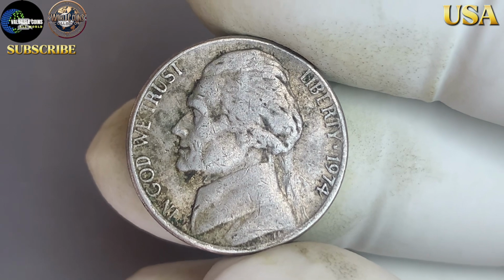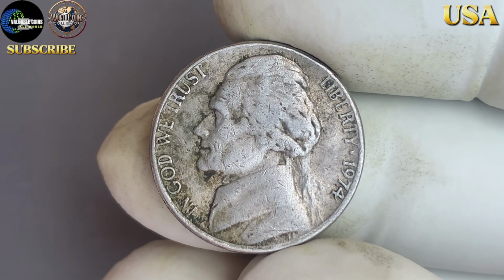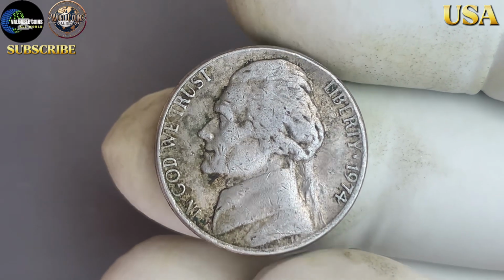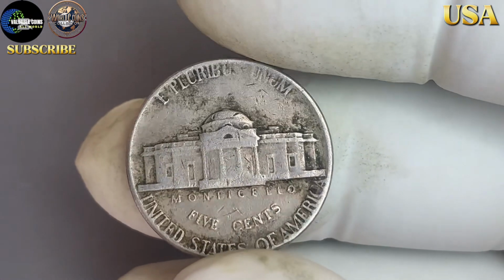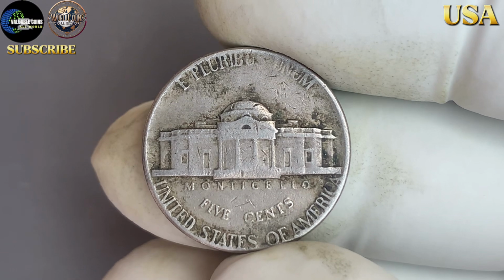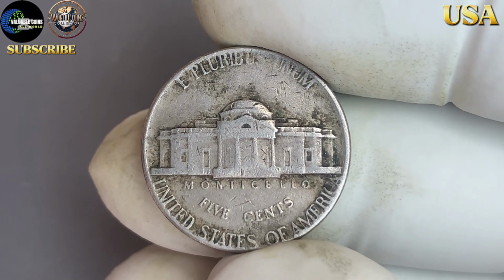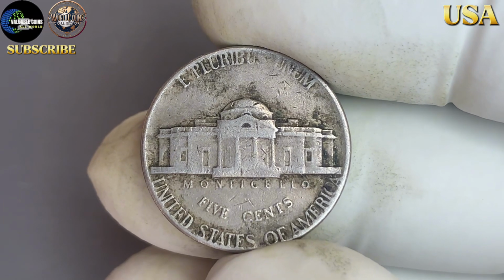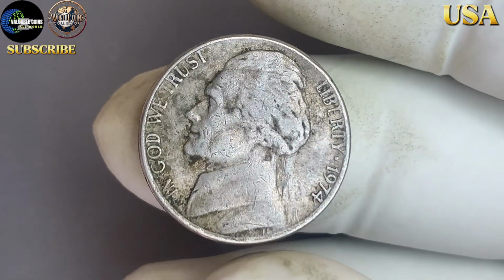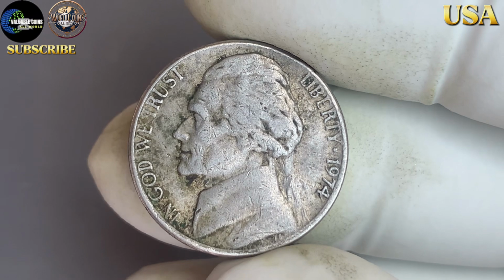Coin grading plays a crucial role in determining the value of a 1974 Jefferson nickel. The Sheldon scale, which ranges from poor P1 to mint state MS 70, is used by professional grading services like PCGS and NGC to evaluate a coin's condition. Most circulated 1974 nickels are only worth face value, but uncirculated examples with sharp details and brilliant luster can fetch a premium. High-grade coins, particularly those rated MS 67 or higher, are the true treasures of this series.